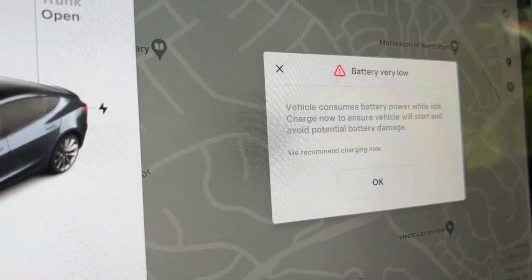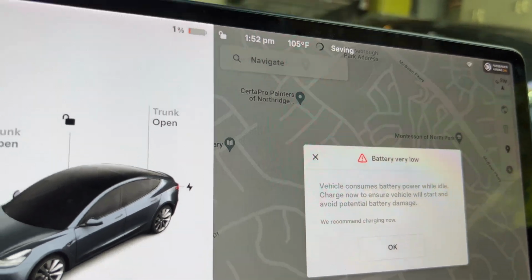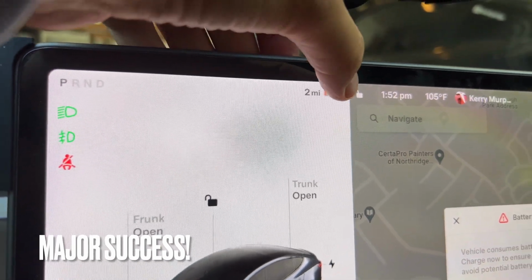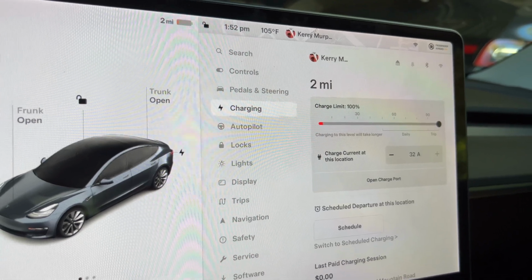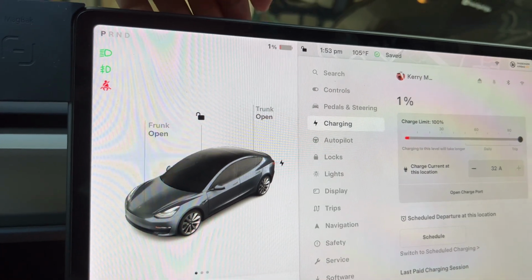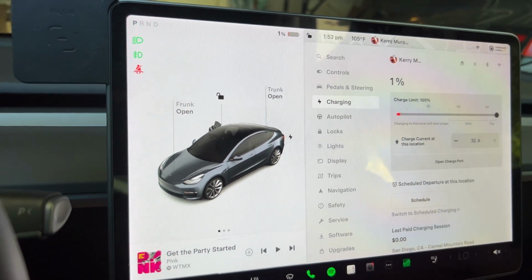Battery very low. Vehicle consumes power while idle. We know that. We're going to turn off the AC here. We arrived at 1% state of charge, 2 miles on the battery. It's a badge of honor for this car. It's the lowest it's ever been, and it's going to be plugged in here momentarily because I definitely don't want it to sit too long at this state of charge. But man, badge of honor, look at that. So cool. What a way to end a road trip. Woo! Yeah! That was a rush.